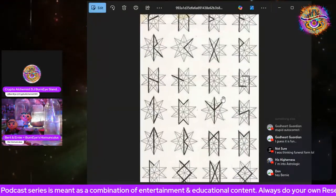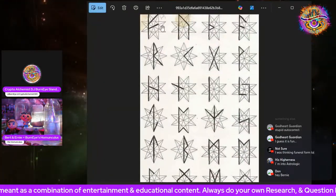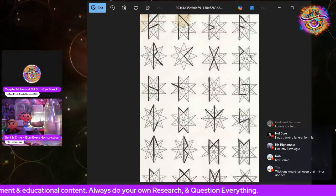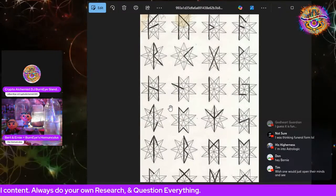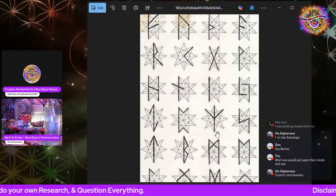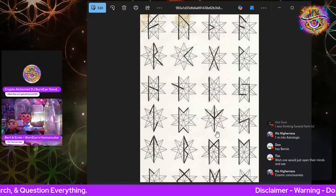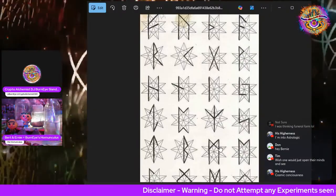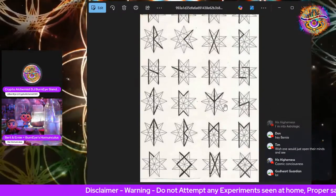Don't even know. Oh, this is how you get different runic symbols out of this guy. The eight-sided star, the octastar. I don't know.